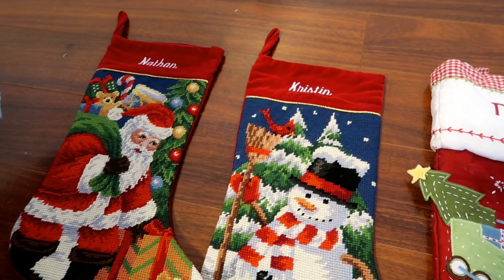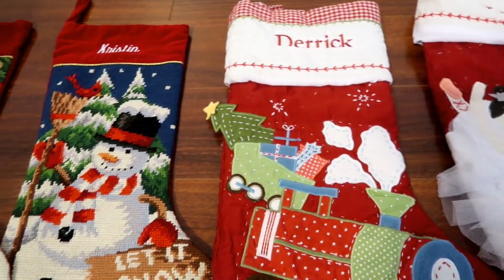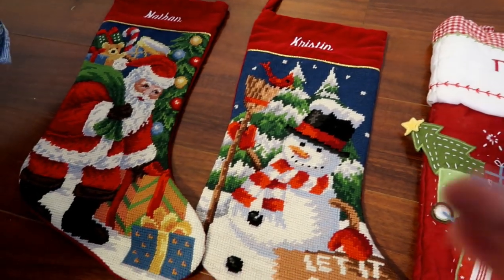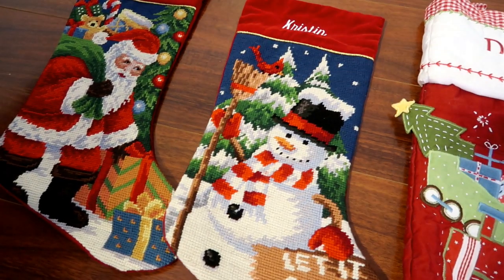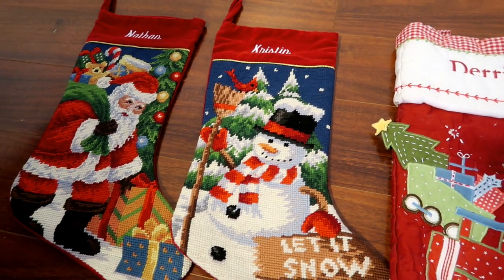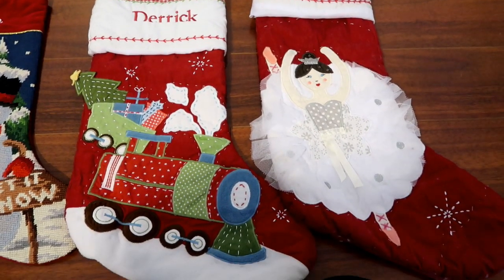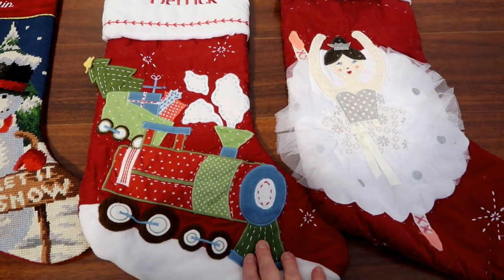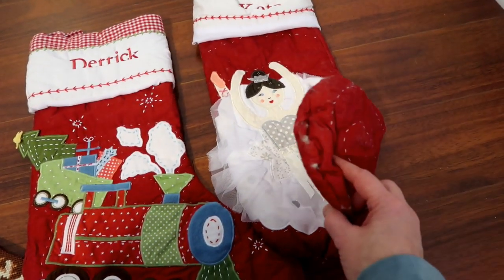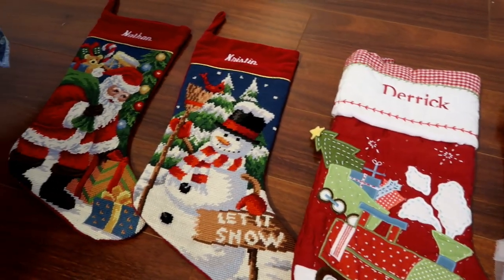Before we get started, let's check out our Christmas stockings. So these are our Christmas stockings that we use every single year. So mine and Nathan's are needlepoint stockings that we've probably had since we got married from JCPenney. I don't even know if they sell these anymore, but we've had those for probably 12 years or plus. And Kate and Derek's came from Pottery Barn Kids. Derek has the train and Kate's has the ballerina. And I need to work to get the cat hair off of them. So I've got some work to do when I finish this video, but those are the stockings.